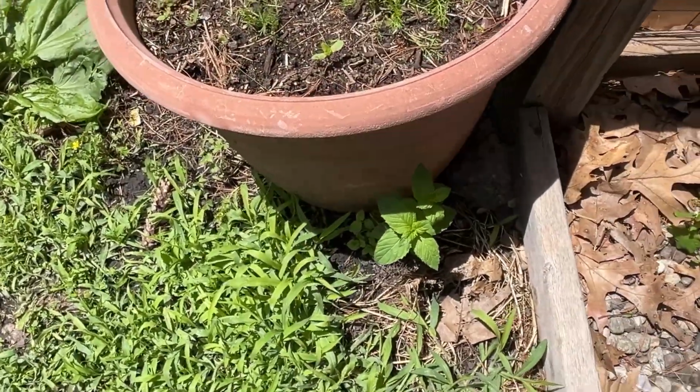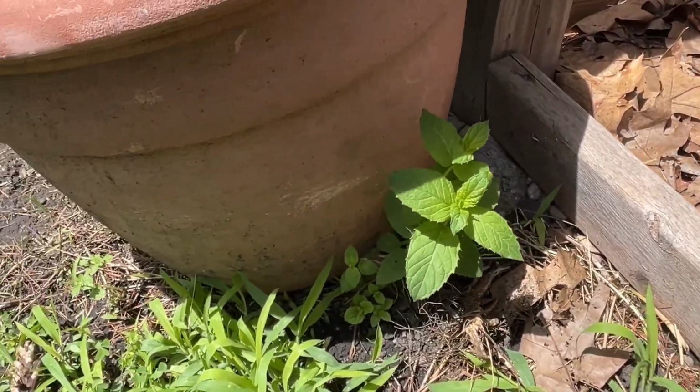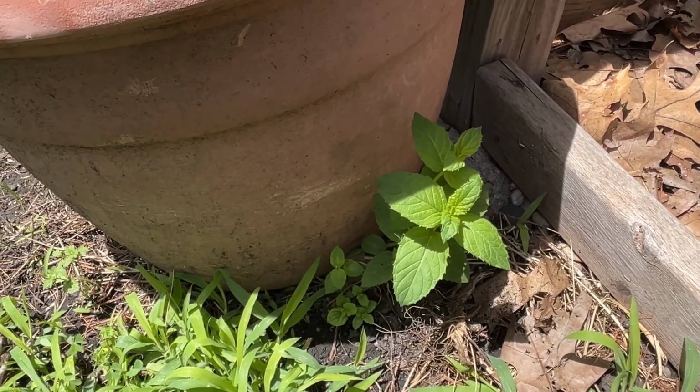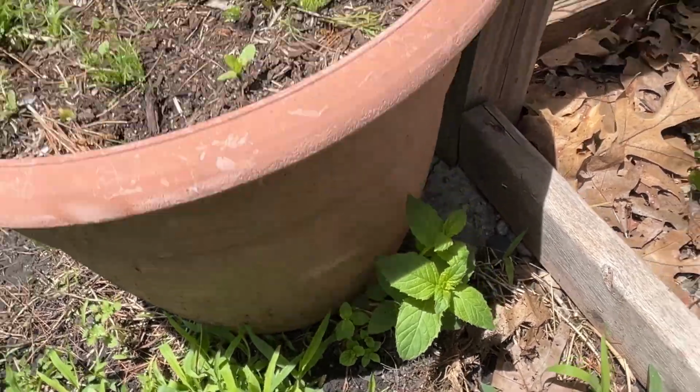I have this mint right here. This is just a chunk of soil that had some mint growing in it. I tore it out of another bed because I didn't want it in the bed. Threw it over here. Now it is thriving. I should probably do something about that. I'm not going to.